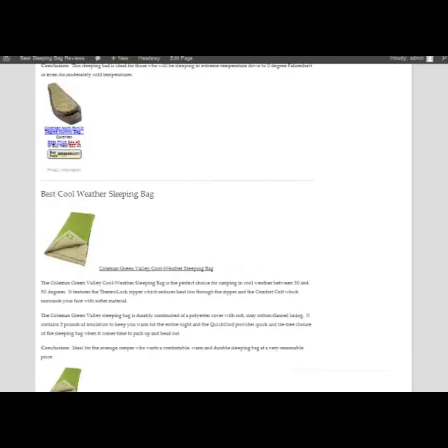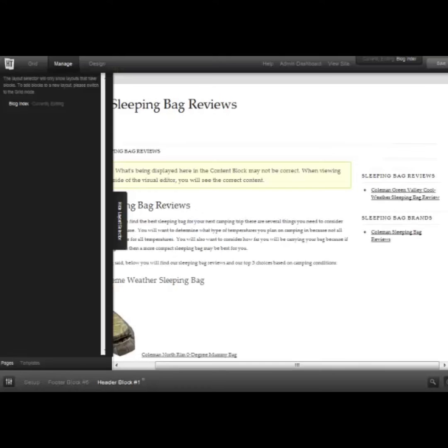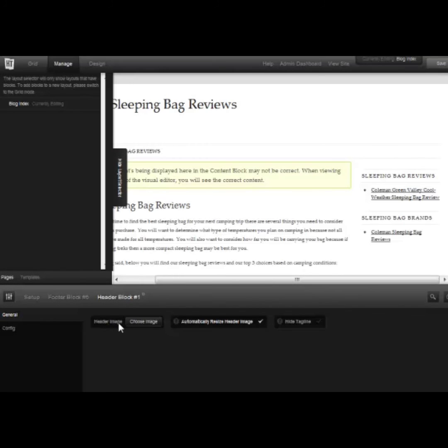You can also choose to add a custom header up here. Instead of having just words, you can go have a header made. And to do that, you would simply go back to the visual editor, and now we would choose the options for the header. And you could just simply see header image, choose image. So I could just click that and add my own image for the header.